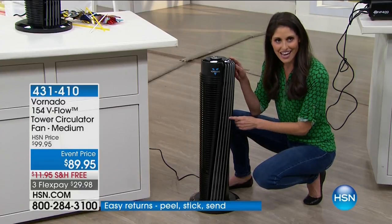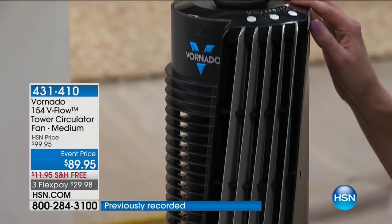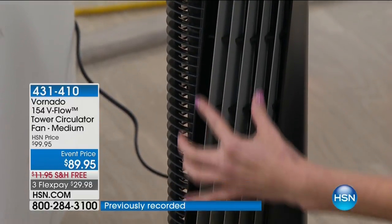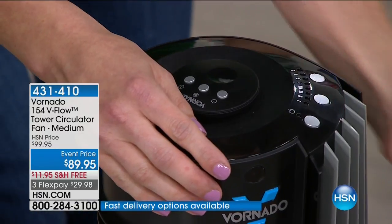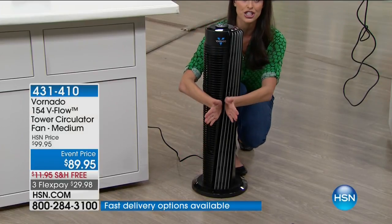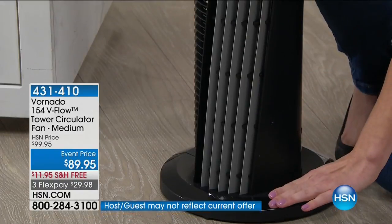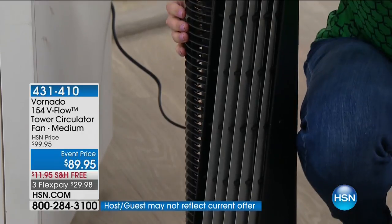What Vornado has done that is just so smart is they created a tower which will then take the air and elongate it. But then see these ducts, these air outlets right here? They're actually curved. So when we say V-flow technology, it's because if you look at the top of the device or the machine, it's sending the air this way. If you look at the bottom, it's sending it this way. Oh, yeah. Actually creating a V. This is how you get all the air moving through your home from side to side, from the floor to the ceiling. This is going to move it all again and again and again.